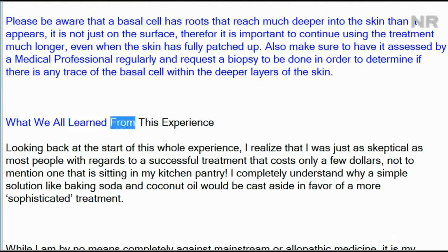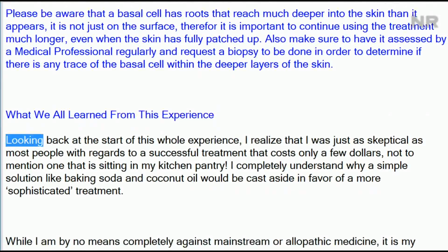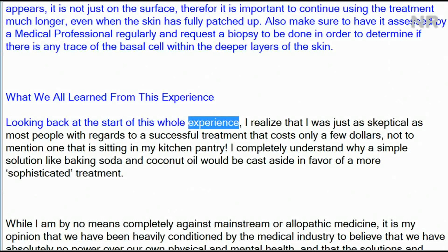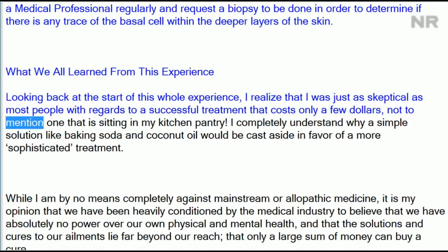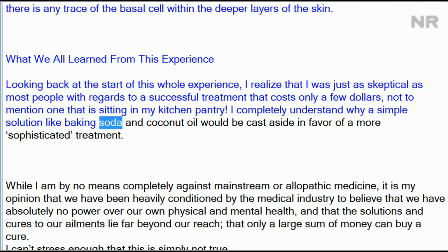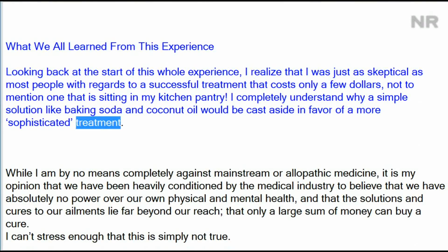What we all learned from this experience. Looking back at the start of this whole experience, I realize that I was just as skeptical as most people with regards to a successful treatment that costs only a few dollars, not to mention one that is sitting in my kitchen pantry. I completely understand why a simple solution like baking soda and coconut oil would be cast aside in favor of a more sophisticated treatment.